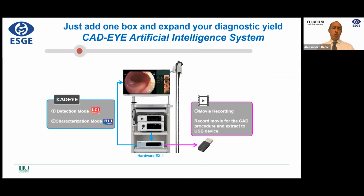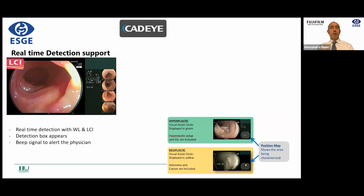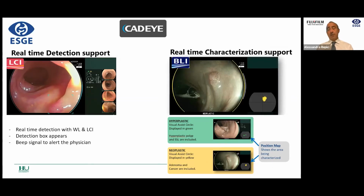The other technology we are going to present today, and also I have to say thank you to Silvia for the way she presented the data about AI, is artificial intelligence. FUJIFILM has been the first company to be approved at the same time for detection and characterization, which means that in the same system you have real-time support for detection: artificial intelligence telling you where you are missing the polyp, so you will focus your attention on the part reported by the artificial intelligence, but also a real-time characterization.